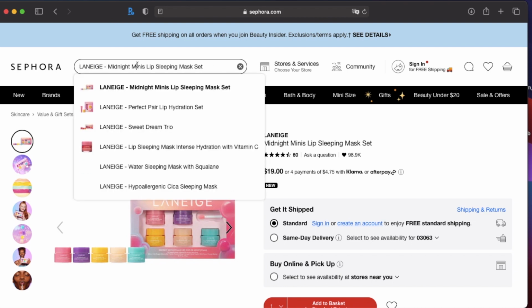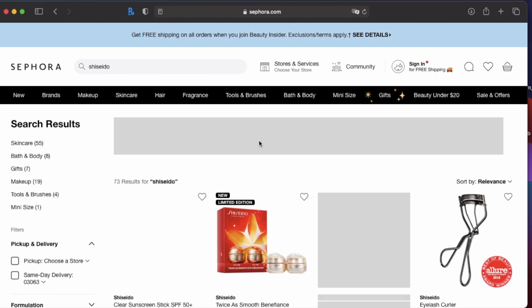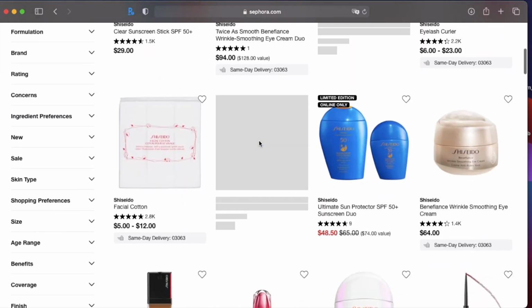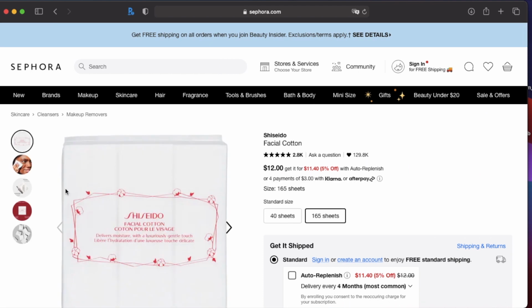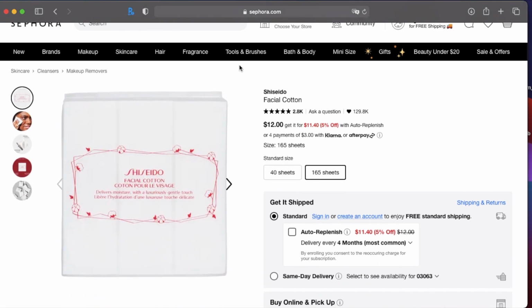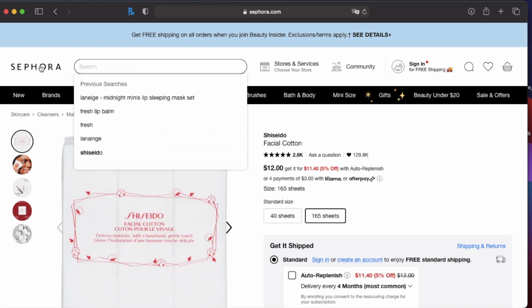And the Shiseido cotton pads. This is another must buy because I believe I can only find the Shiseido cotton pads here on Sephora. These are the best and they are priced a little bit better than the Suku. The best of the best in the market are the Suku ones, but these from Shiseido are cheaper and close in quality.